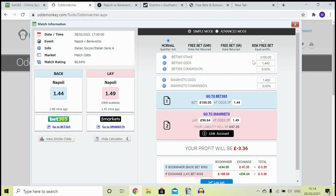So what you're going to do, £100 bet, right? That's your qualifying bet. Remember, don't do £1, don't do £2. Make sure it's £100, because it's a match bet offer. Whatever you stake, it's whatever you get. Those are the odds, the back odds, bookmaker's odds, lay odds are the exchange odds.